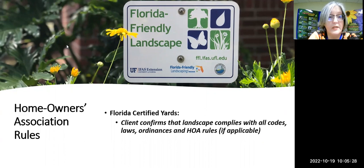But let me remind you, especially if you live in an HOA, the very first check mark I have to check off is that the client confirms, or my eyes confirm, that the landscape complies with all codes, laws, ordinances, and HOA rules, if applicable. So if your HOA is very strict that you must have a St. Augustine lawn, a Floratam lawn, this program is not going to be able to help you get out of that. That is the life you chose by moving to that community. But we have other programs for that, and we can help you take care of that Floratam lawn appropriately.